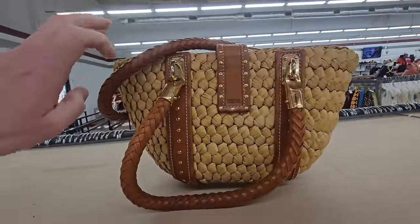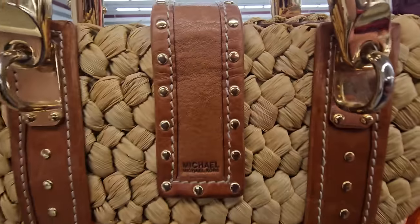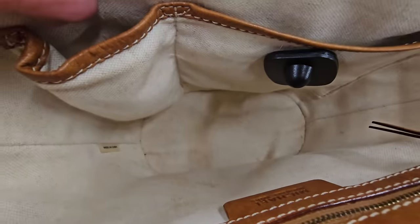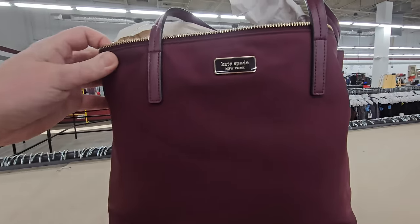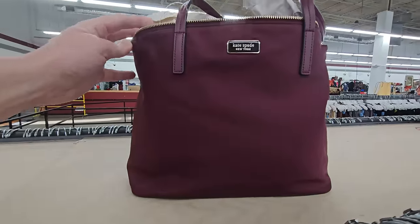As soon as you walk in this place, look at this, y'all. Wow. The inside is in decent condition. We're gonna get it. Looks good condition on the purse too. Love it. Next up, a maroon Kate Spade. Well, think on that one. Beautiful bag though.